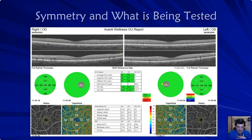This focal loss volume is very, very good for predicting glaucoma. This global loss volume just kind of tells you the general health of the ganglion cell. But if you look here, 89, 86, between that 85 and 100, nice and green. It goes to this scale here. Green is good, yellow is caution, red is bad.